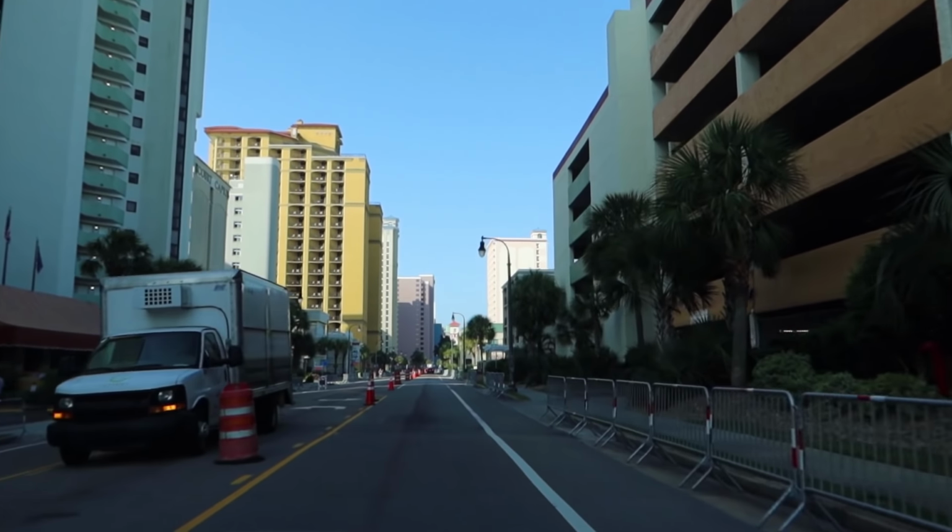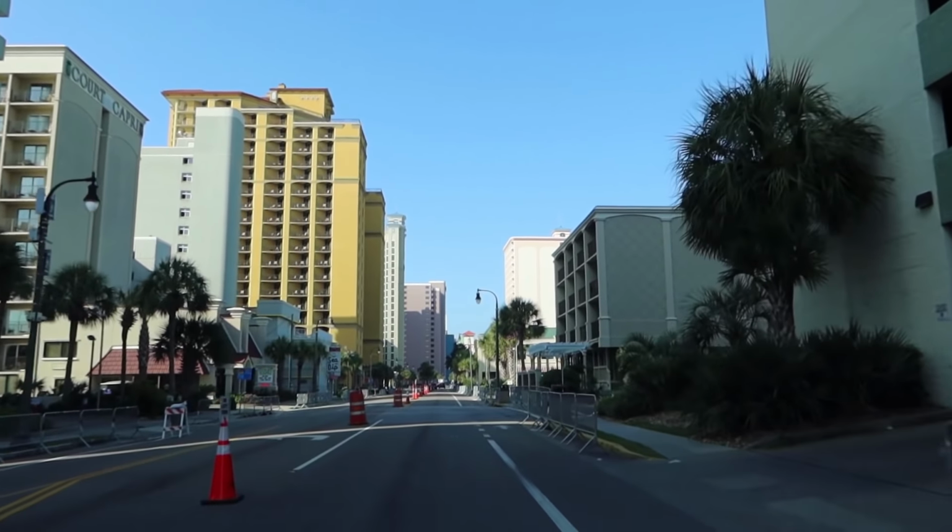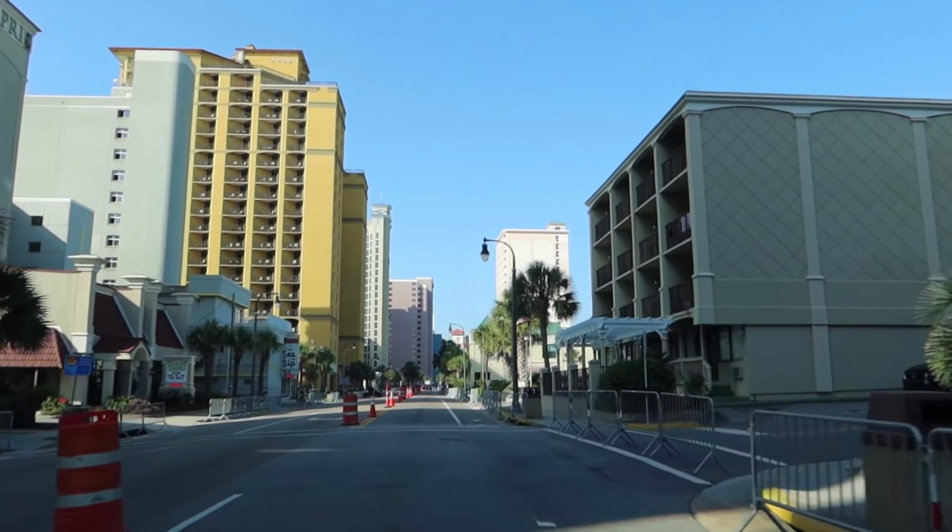So as you can see, the pedestrian barricades are back up here. That's to keep people basically from jaywalking. They're just trying to control where people cross the street.